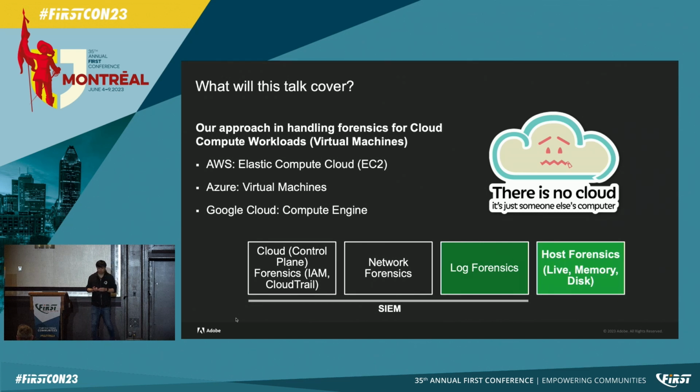When we do forensics on cloud compute workloads, typically we collect 4 data sources. The first one is the cloud control plane forensics. For example, you need to look into the IAM logs and the CloudTrail logs. The second one is network level forensics. Some companies enable the VPC flow log, or deploy virtual IDS, IPS on cloud. The logs are typically forwarded to SIEM. The third item is log forensics, which is about the host log, the OS log, and the application logs. But we found that most of the time, not all the logs are forwarded to SIEM.